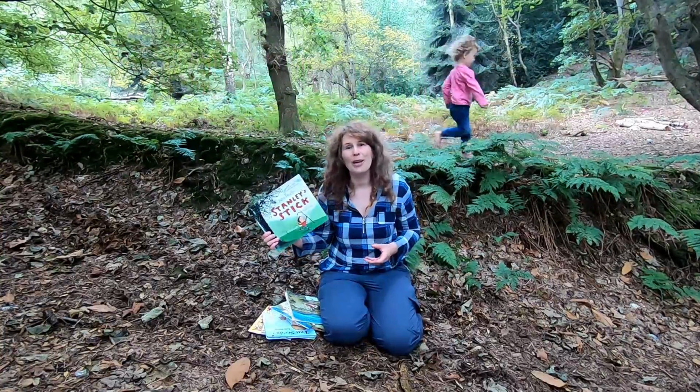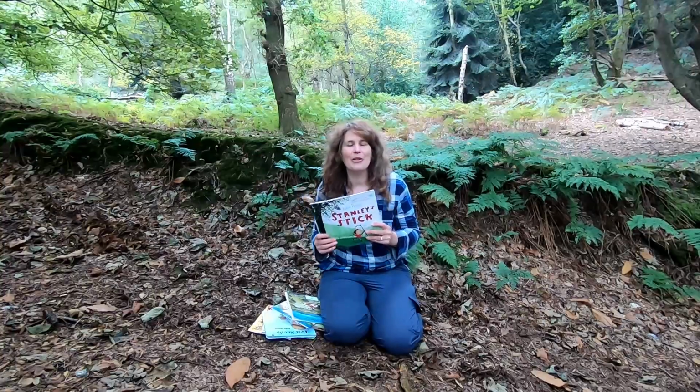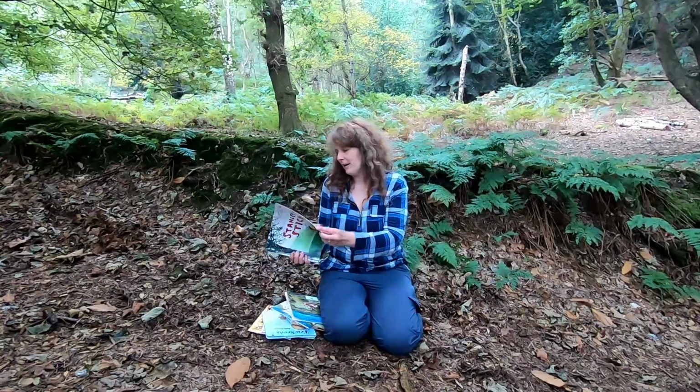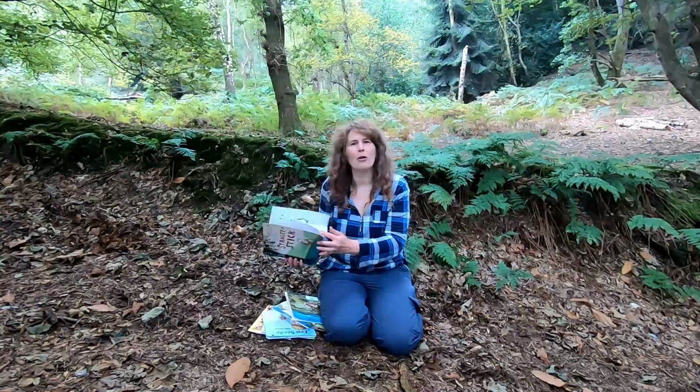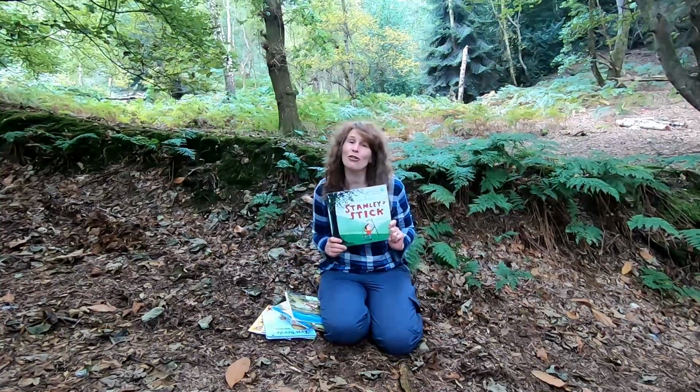John Hegley's a poet, so it's a really lovely pattern to the language in it, and the illustrations are like a collage, a mix of kind of medias, and it is just a lovely story, particularly if your child loves sticks.